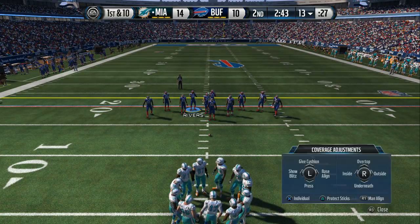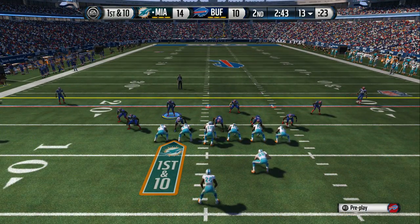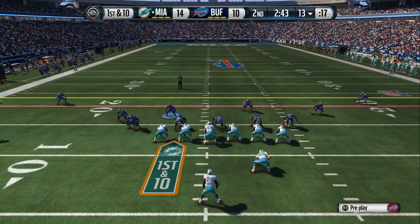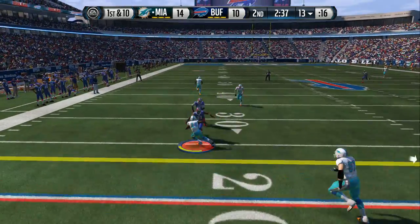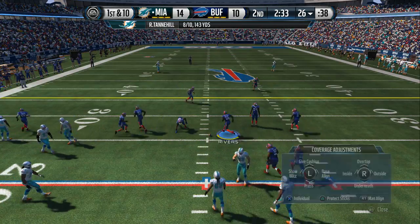They come to the line, and it's 1st down. He's setting up here. He's been sacked 4 times already. What a beating it has been for the quarterback. Makes the reception. Miller's able to move the chains with that carry.